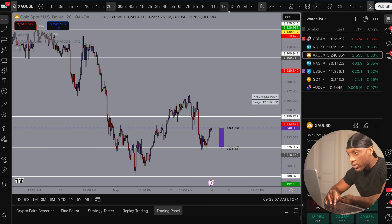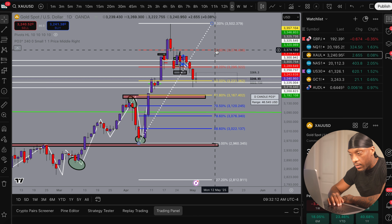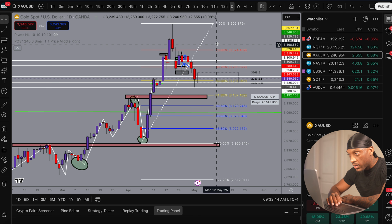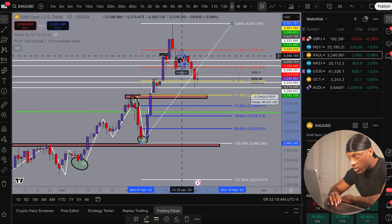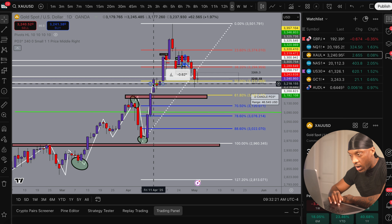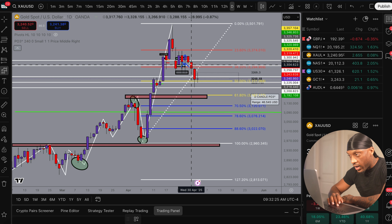Man, Goldie kind of did it. So you can see my fibs on here. I'm still playing off of the higher time frame bias, and I'm probably going to get ready to buy gold again because gold looks like she's setting up for one of those moves. Gold finally did the dropping bias that we wanted, right? Gold made the all-time highs up here, and now gold is around here.